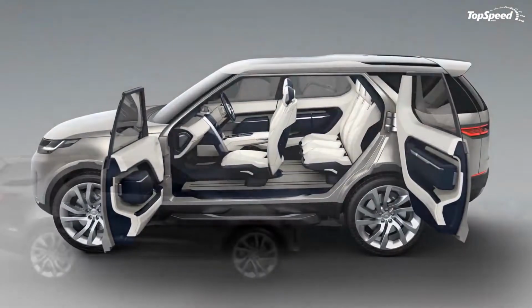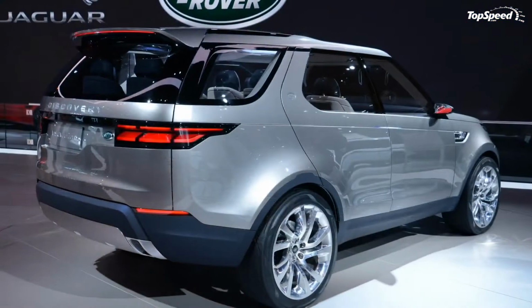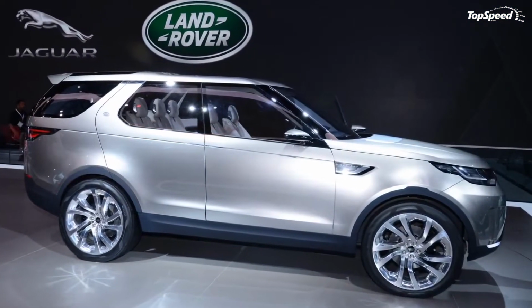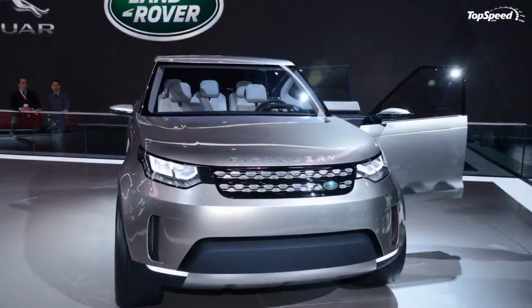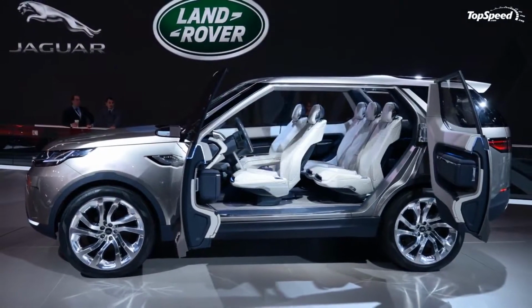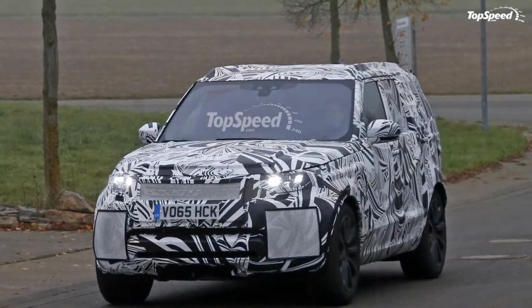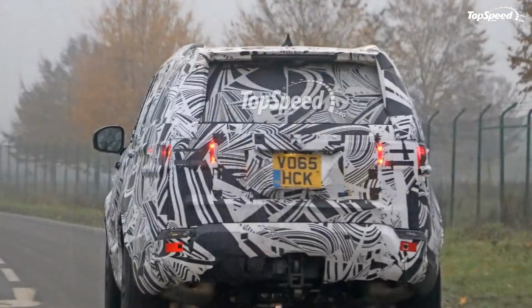In the name of weight savings, Land Rover has ditched the Discovery's ladder frame and steel body construction for an aluminum-intensive unibody design. This results in an impressive 1,000-pound drop in weight over the previous generation Disco. This should greatly improve handling and straight-line performance, as well as fuel efficiency and off-road capability. Land Rover already announced an improved towing capacity for the 5th-gen Disco, up 500 pounds to 8,201.